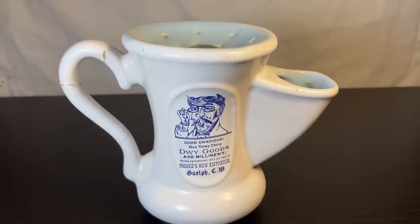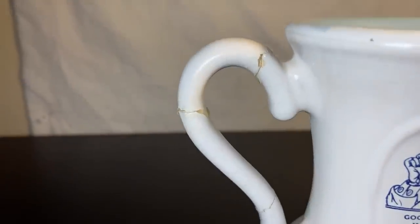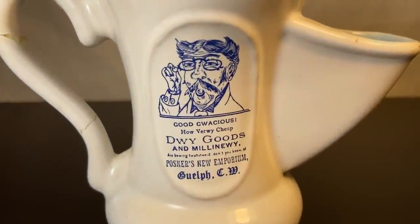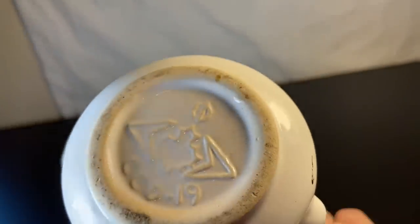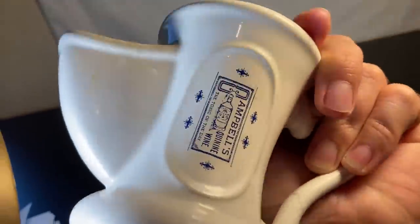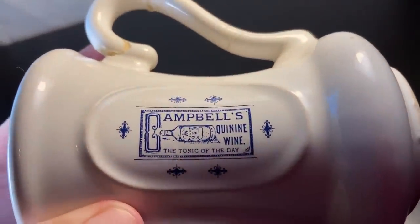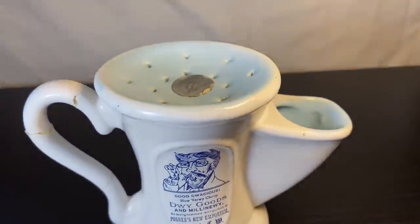Hi, Dr. Lori. I got this at an estate sale 5 years ago in Irving, Texas. It has a repair to the handle. It is advertising for Posner's New Emporium, and I believe it to be from Canada. It's got a maple leaf on the bottom. And it's also advertising Campbell's quinine wine. And I was wondering, what is it used for and what is its value? Thank you very much.